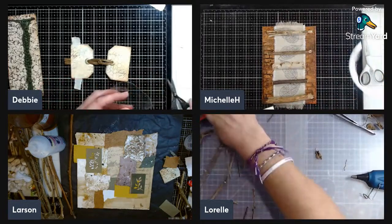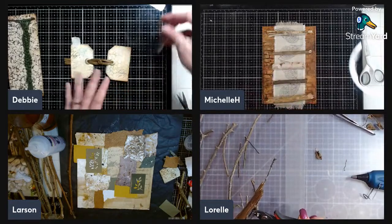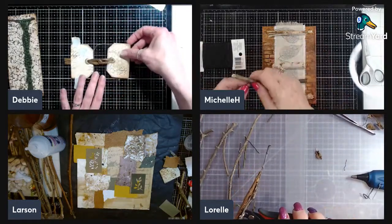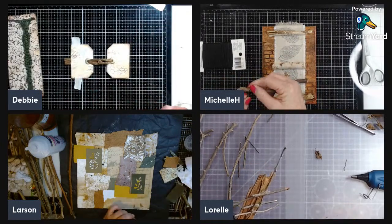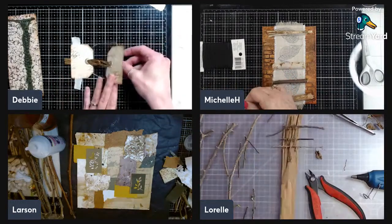These need to get cut. Oh, shot that one somewhere. Oh, shot that one. I'm shooting little pieces of wood everywhere.